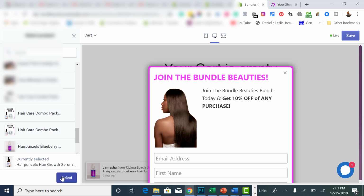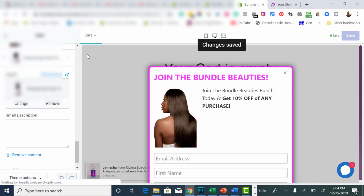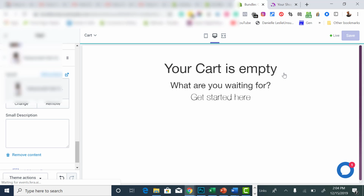So something like this, right? And then you'll write a description. Then you hit save, and then let me exit off of this pop-up.